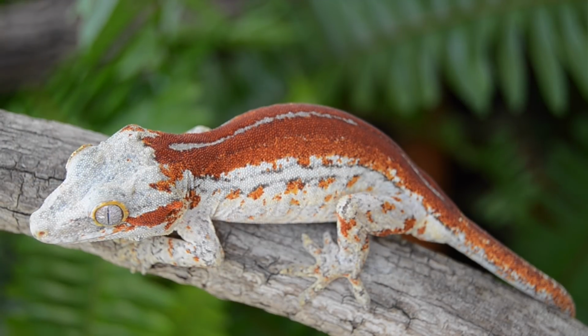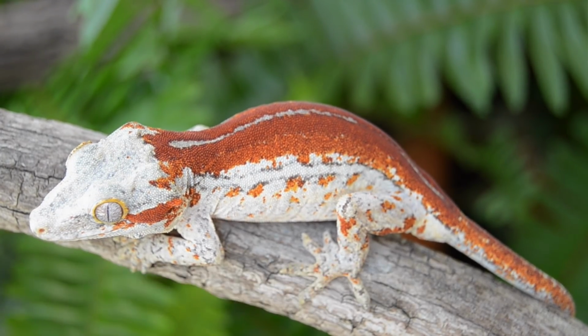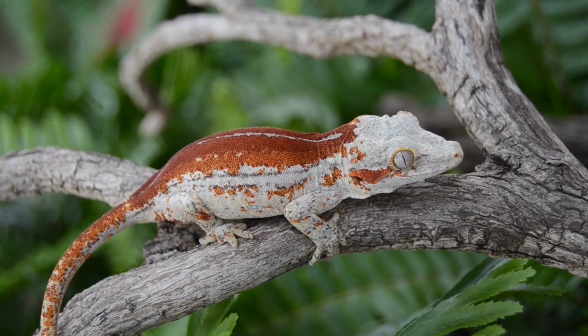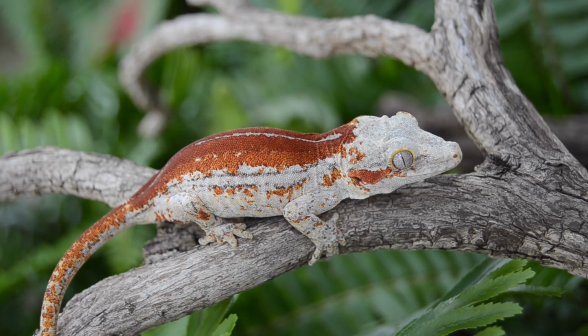Now, this little piggy is one of my holdbacks from Deadpool and Scarlett Johansson last year. And another little detail for you gargoyle gecko enthusiasts: if you're looking for a really high-end gargoyle gecko, the higher end gargoyle geckos will tend to have the red coloration running down the tail, just like this. And obviously the red stripes will be really, really thick. That's what you're looking for when you're looking to get a high-end gargoyle gecko.